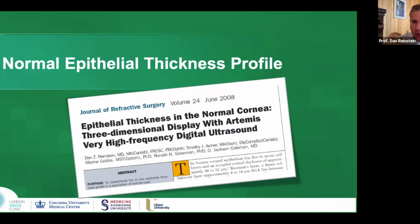Okay, so what is the normal epithelium thickness? This is one of those wonderful stories of a paper that was sent to, this is an anatomy paper, right? This is the epithelium of the human cornea. This is 2008. We're into the 21st century, and there hasn't been an anatomy paper published in eyes probably for 100 years, since Vogt presented some anatomical Vogt stria or something.